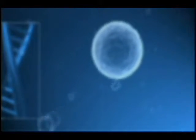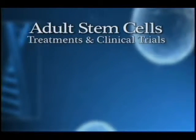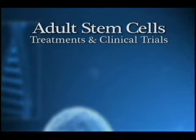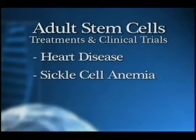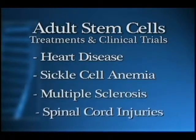Many people don't know that adult stem cells are being used right now to help people suffering from all kinds of conditions, including heart disease, sickle cell anemia, multiple sclerosis, and much more.